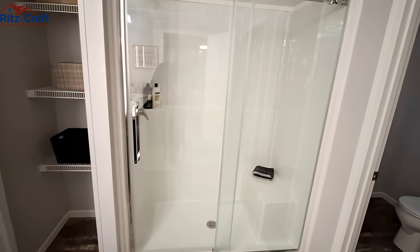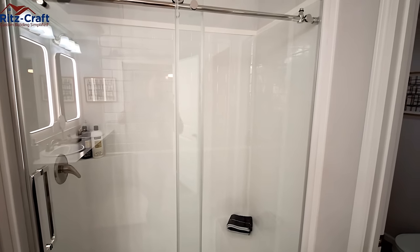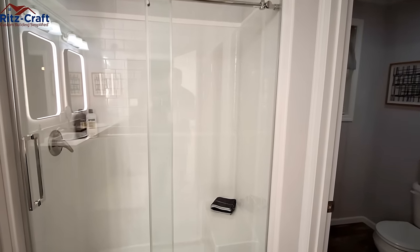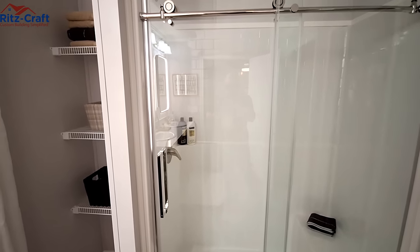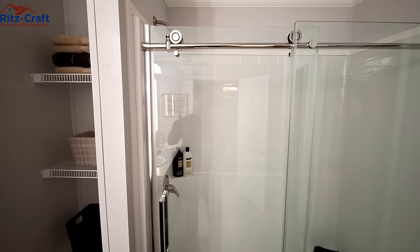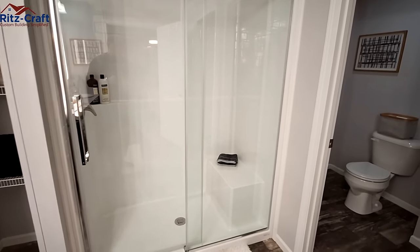A lot of interruptions. So this is the upgraded shower that they've got in here. For this version, there are some other options available. This isn't even the top of the line. So if you are interested in the home, make sure you check out the options available for the shower.